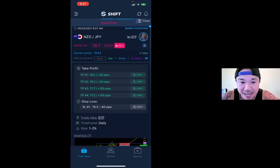Entry at 78.7. That's the price. And it's a sell, right? You want to get as close as possible to that number when you start to take these trades. So when it comes to pips, you see under take profit, TP number one, 78.5, TP number two, dot, dot, dot.